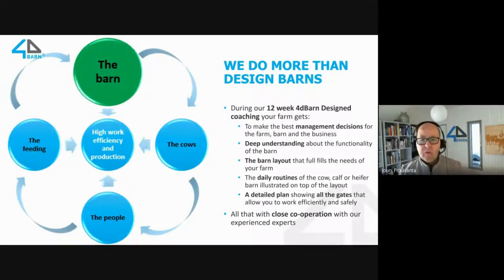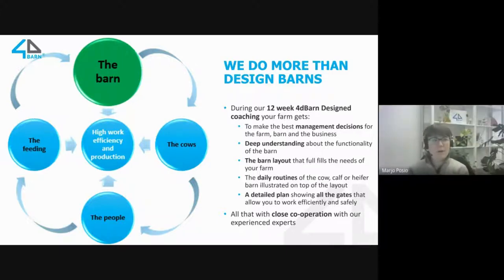And all of that we do in close cooperation within our company. We have agronomists, veterinarians and engineers in our team, so we have a quite wide understanding of the whole project and the whole barn functionality. Our aim is to have high work efficiency and production in those cow and calf barns. So that's our main goal in these projects.